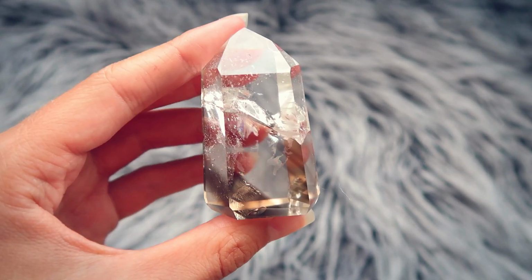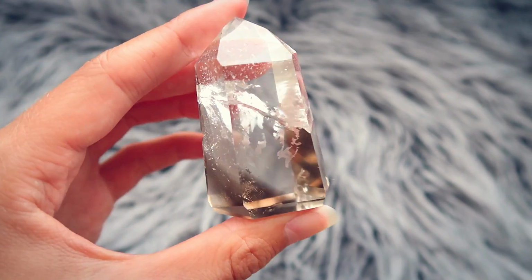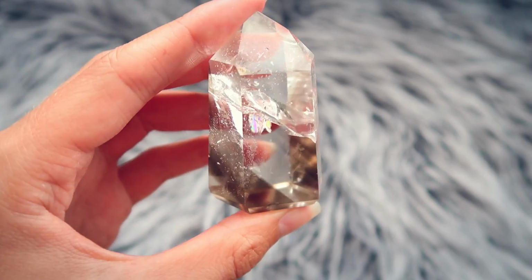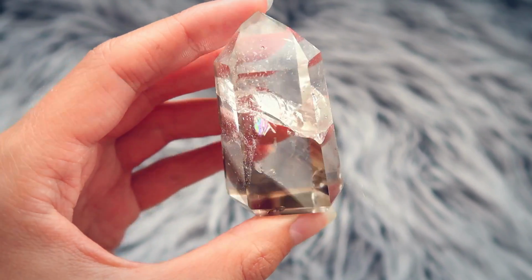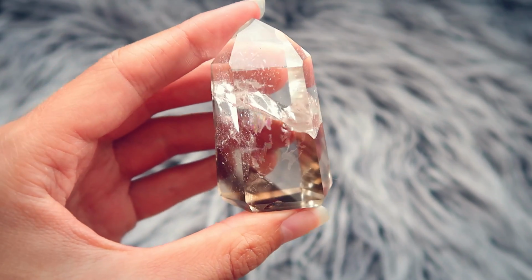I love unique crystals like this. I'm always trying to find quartz with really unique features, and I'm never gonna let this one go. It's so cool. When I look at it, it just reminds me of being in the mountains.